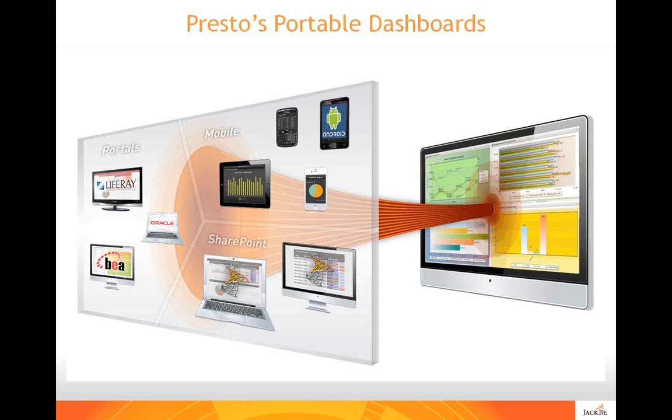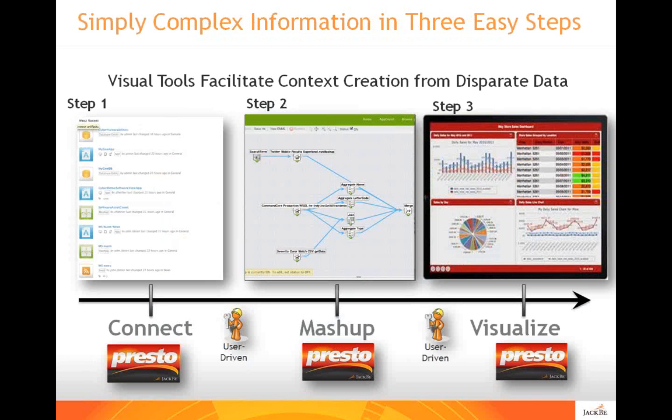You want to be able to do things that leverage the infrastructure of SharePoint with web parts, but you don't want to lock yourself into that. We have two other big platforms that are increasingly popular, the portal platforms and the mobile platforms. So you want any dashboard you're using within SharePoint to be able to be used outside of SharePoint. The same dashboard should be able to be used on your mobile device, whether it's a tablet or a smartphone, and you should have the exact same information and the exact freshness of the information. So think about that whenever you're choosing a vendor: choose a vendor that has a concept of portable dashboards.